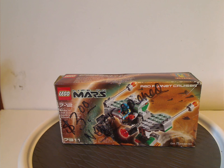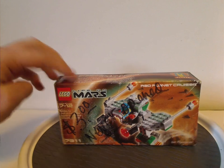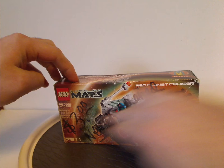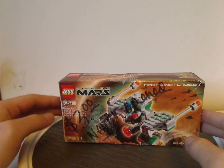So this will be on the Red Planet Cruiser, and also, as the title suggests, the monojet from 2001, of course. So start out with the only box entry I have, which is for the Red Planet Cruiser, and sorry about the fading and writing on it, because that's just how I got it off BrickLink, but yeah.